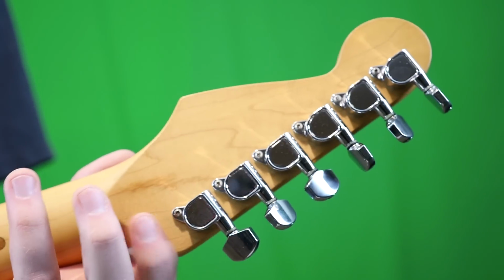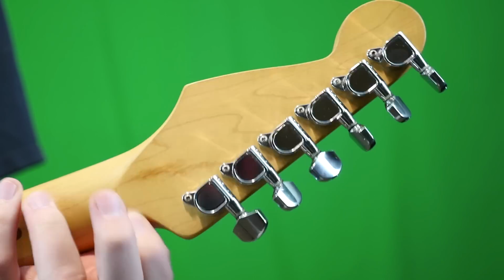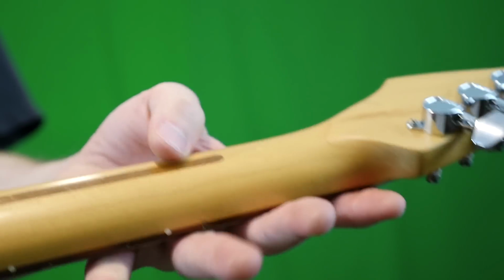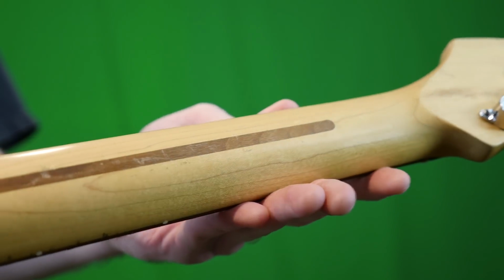Back of the headstock, you can see your original tuners. I'm really digging all this wood grain on the back of the headstock as well. Got your skunk stripe going on down here.